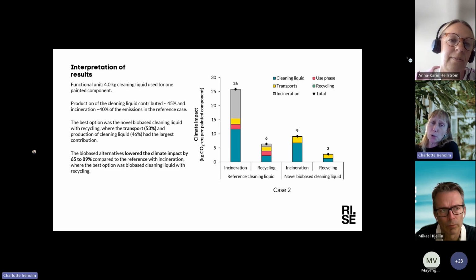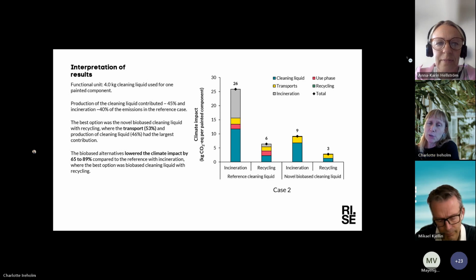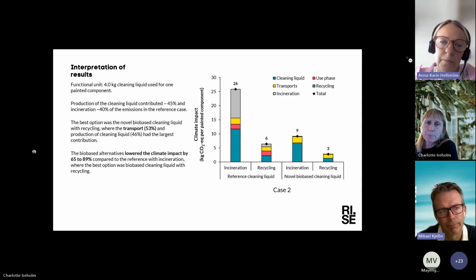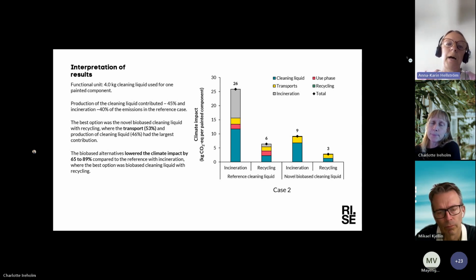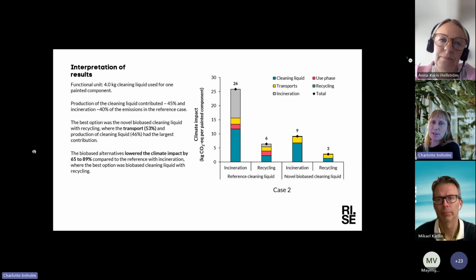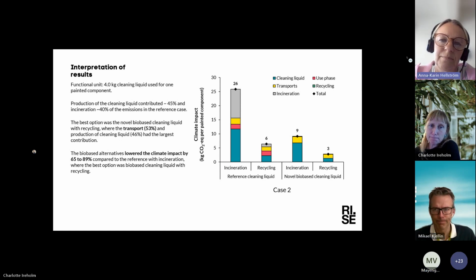Or did you mean the source of the bio-based? Was the question regarding what source of bio-based? Yeah, because when she talked about bio-based, I was thinking it was like a really bio-organic something, not so much a chemical, you know? No, it was chemicals. It was only that we used bio-based sourcing for producing the ethanol and the ethyl acetate. Oh, okay. So it's the same solvent, so to say, but the source is bio-based instead of fossil. Okay.